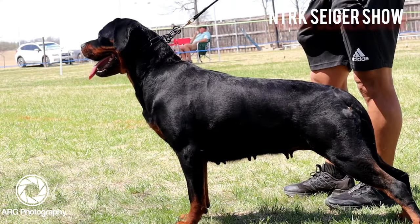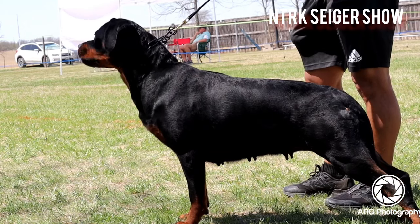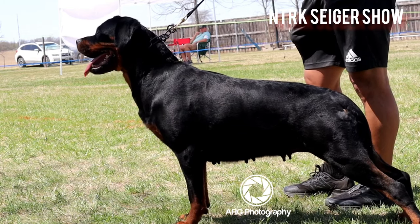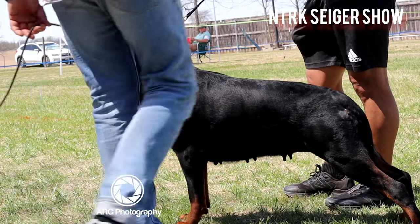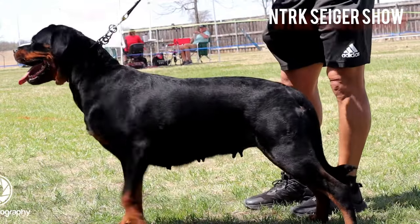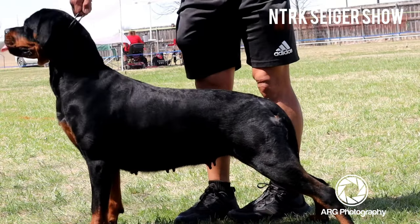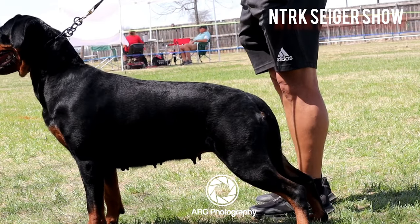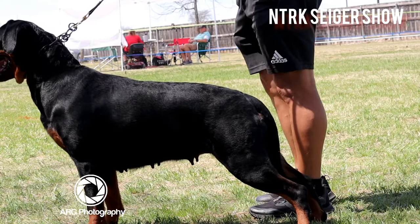Dark mouth pigmentation. Short, strong neck. Excellent chest proportions. Front and rear very good, angulated and set. Strong feet. Excellent top and bottom line.